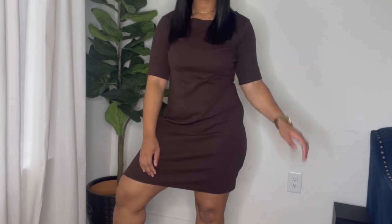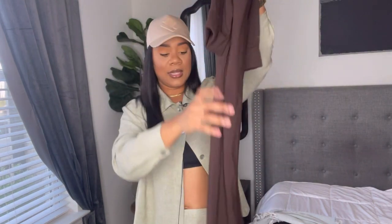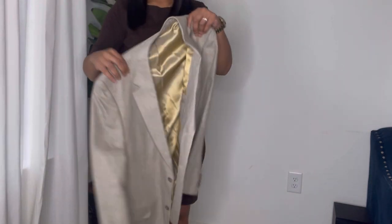So I love that it has the longer sleeves on it. My arms are a problem area for me, so anytime I see something that has a longer sleeve like this, I am instantly gravitated towards it, and it's just good for almost any silhouette. It has this nice boat neckline, and again, it is a very heavy cotton, so it is going to keep you warm, and it's going to lay over the body very well and not be clingy.